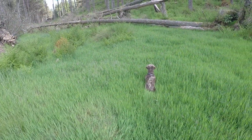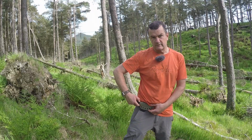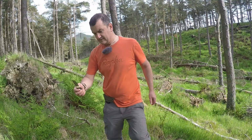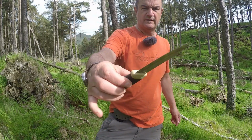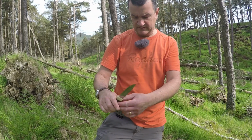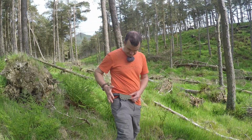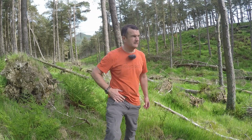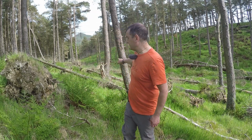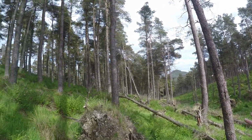My Richard Outdoors Mora needs a bit of a clean. Really good budget knife, but the blade on that and having the little Kydex sheath makes a big difference.